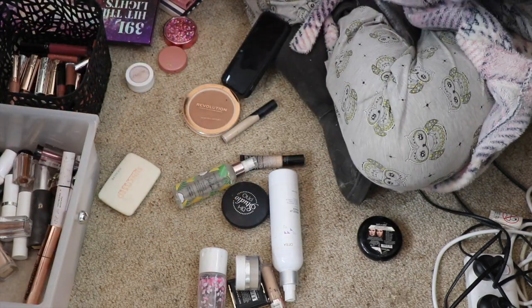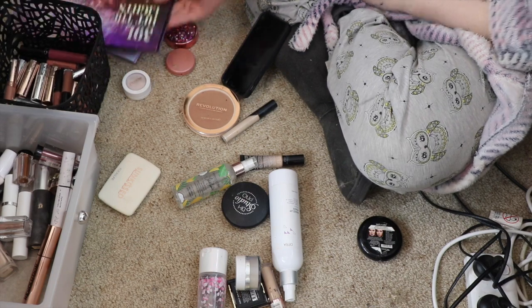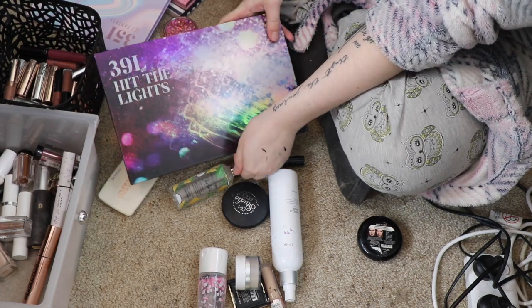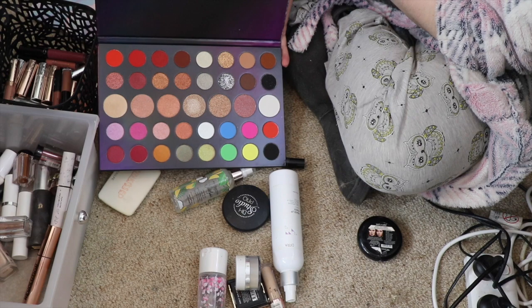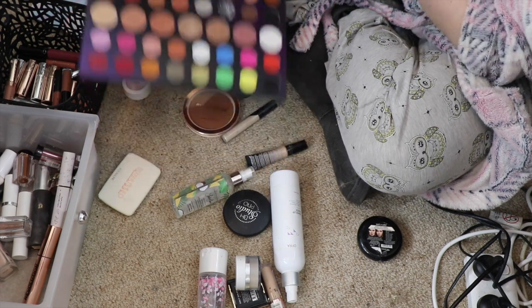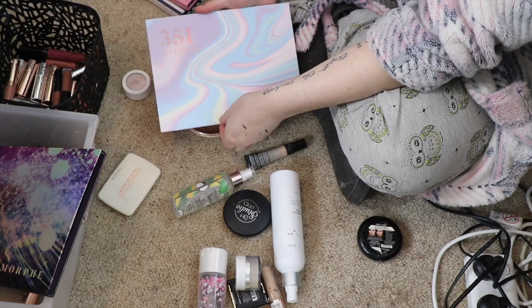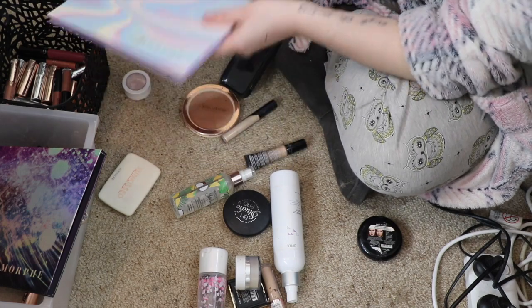Let's get on to eyeshadow palettes. I'm really excited for the palettes I chose this time. I think I'll have lots of fun. So this is the Morphe 39L Hit the Lights palette. This was their holiday palette that they released, and it's such a pretty palette, and I really want to get some use out of it. Then I also chose the 35i Icy Fantasy. I love this. Once again, I just want to get some use out of it.